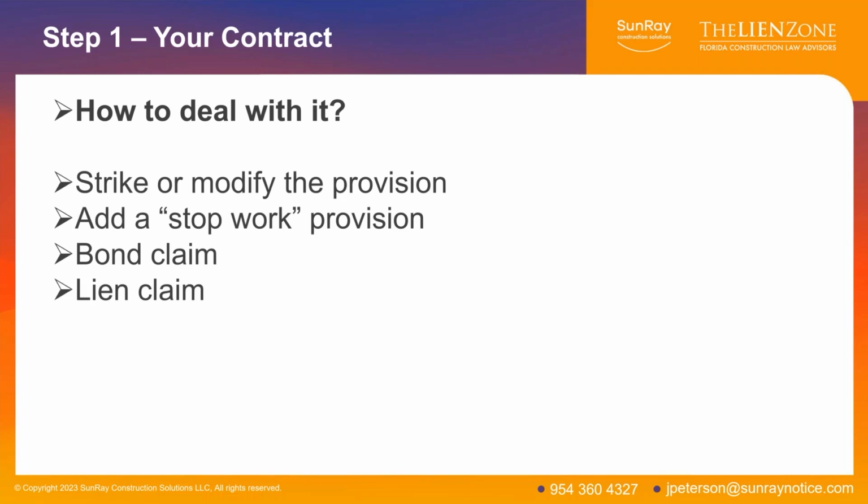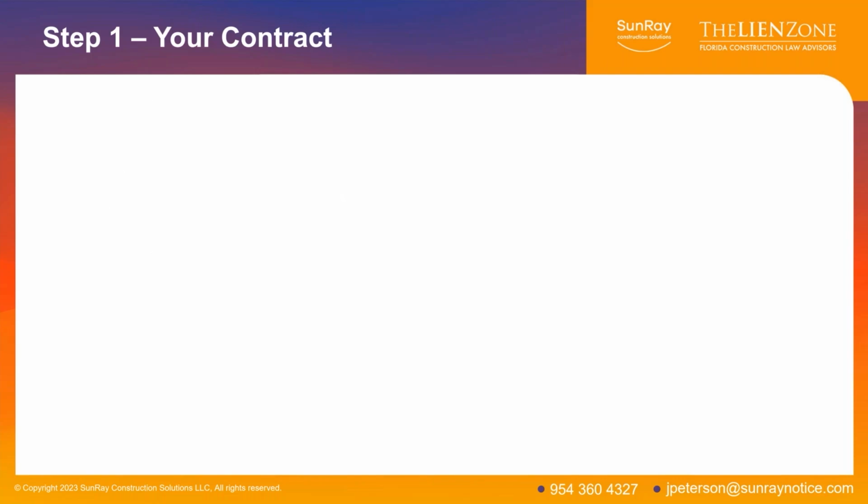Do you have lien or bond rights? Those rights are irrespective of the pay when paid obligation, meaning if you have lien rights, you may still have rights to lien the project even if the owner hasn't paid the contractor. So bond and lien rights are ways to sidestep the pay when paid. So let's look at the stop work provision because it is so important.